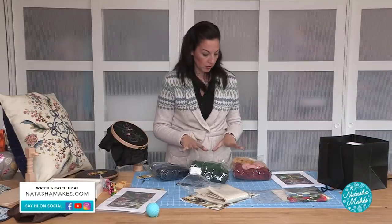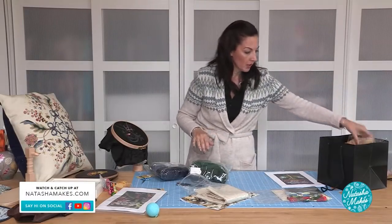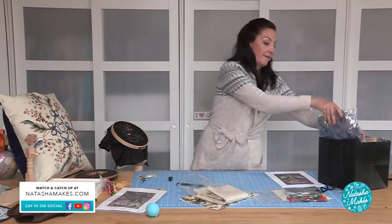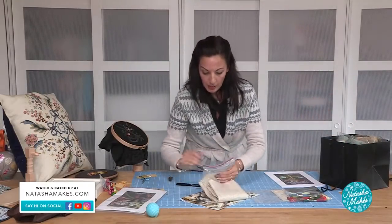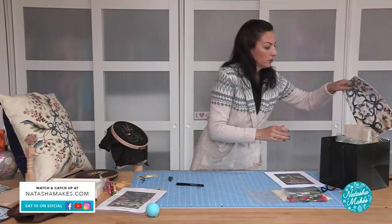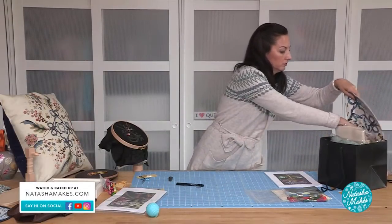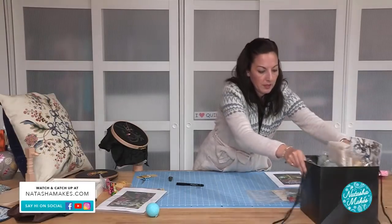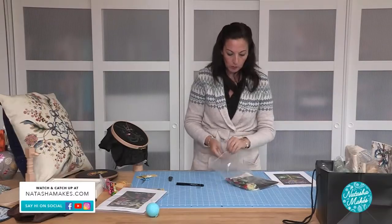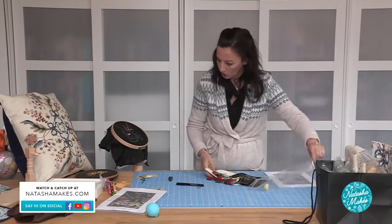So that's the first kit. That's bows and sprigs. And you've got plenty of thread there, if you want to practice a lot. So that's that, my darlings. Let's move on to the next one. And these are all on the website, natashamakes.com. And then the poppy kit, which was that one.